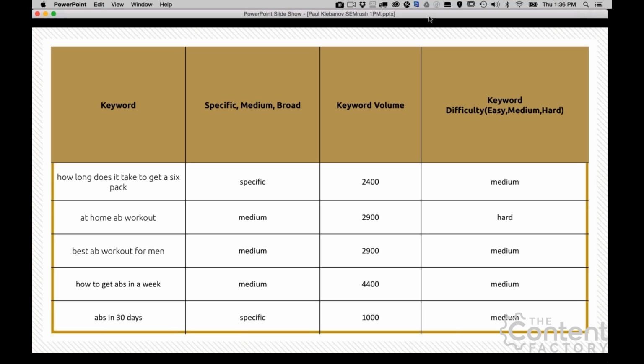So then I would try to rate the broadness of those keywords. So how long does it take to get a six-pack? It's very specific. At-home ab workouts is medium, and then there would be some broad terms. So right in this list, abs in 30 days, specific. I would rank them. Then I would need to determine the actual volume.